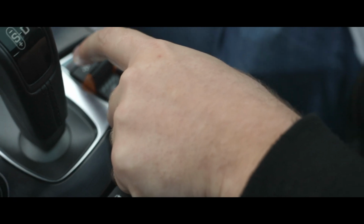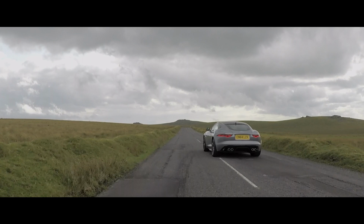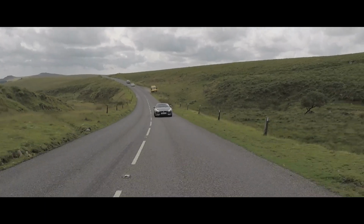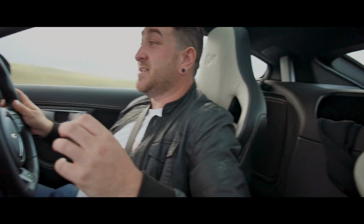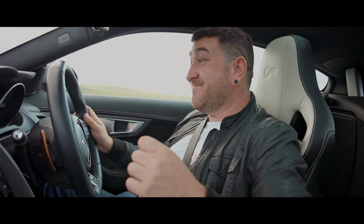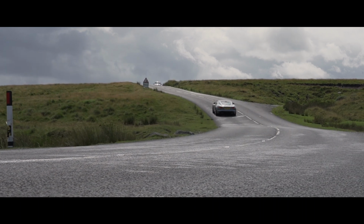So when you push it down, it goes into race mode. So that turns off a lot of the electronics like your traction control, but it also does beef up the throttle response, beef up the suspension ready for the curves. But it is not a button to be toyed with if you don't think you can handle it. Because just remember, this is rear wheel drive with a V8 in the front. So if you can't handle it, I do not suggest you push that button.